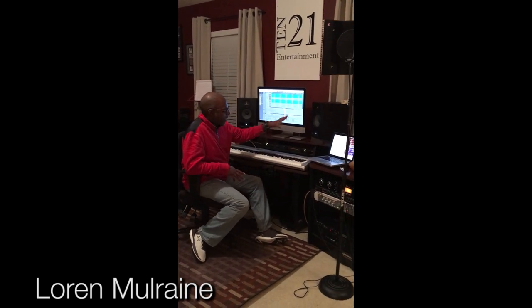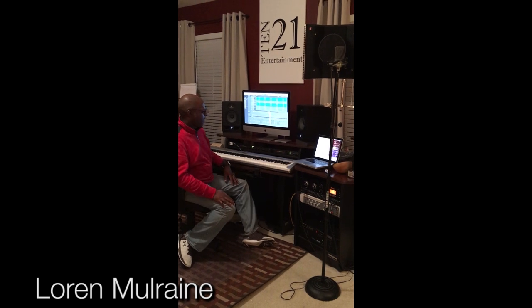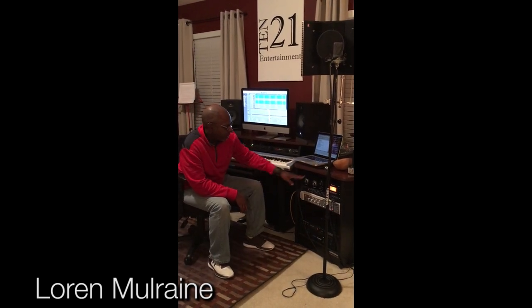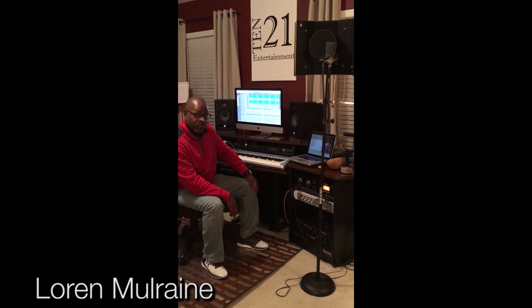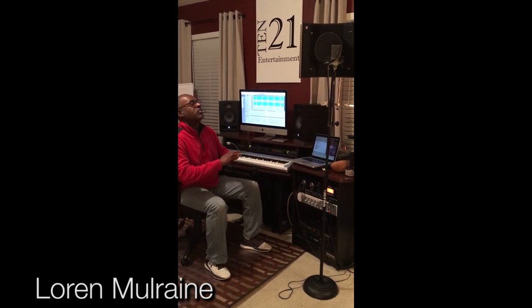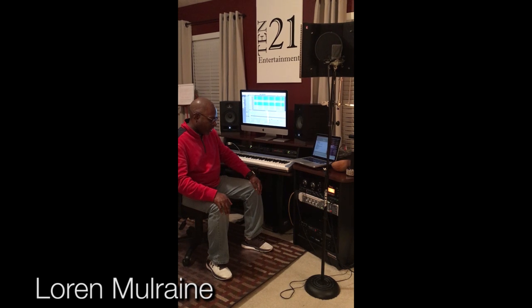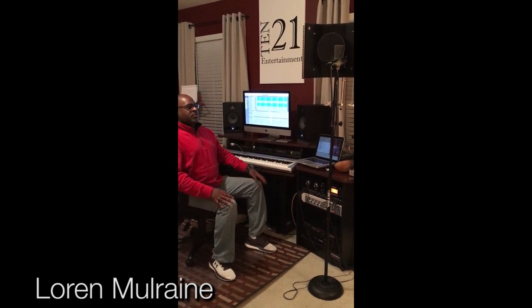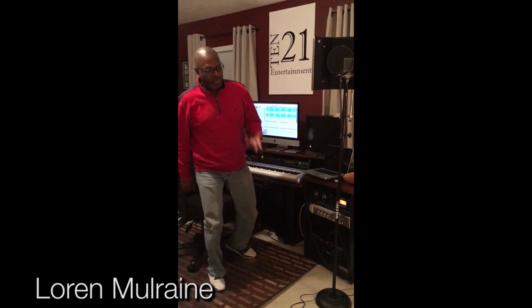I upgraded to the Focal monitors this summer, love them, and also upgraded the computer this summer as well. I have a Warm Audio WA76 compressor, which is just outstanding. Can't say anything bad about it at all. Also have the Pro Tools. I don't use Pro Tools much, but I do have that just for accessibility to other studios.